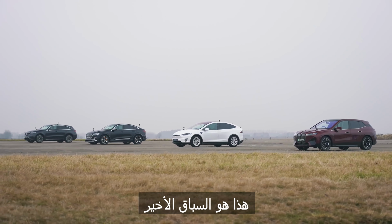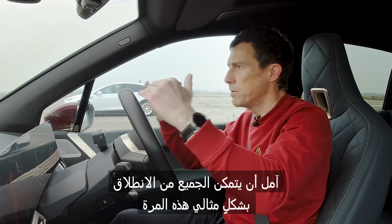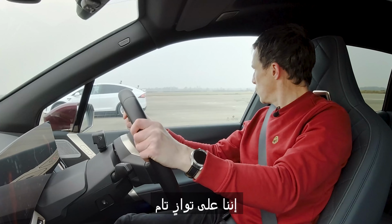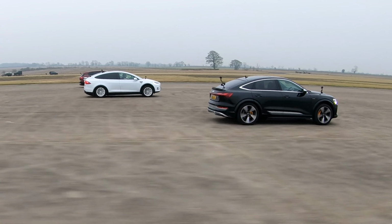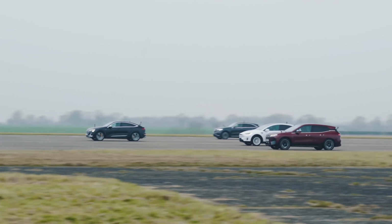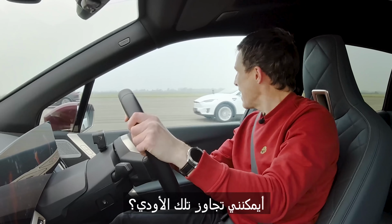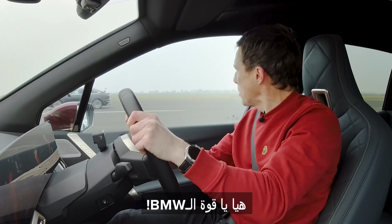This is the final race. This is the one that really matters. Everything else was just a practice. Hopefully everyone can launch perfectly this time. 3, 2, 1. Oh, that was so neck and neck. Great launch from everyone. Here we go, coming past the Tesla. Can I catch that Audi? Come on, BMW power!